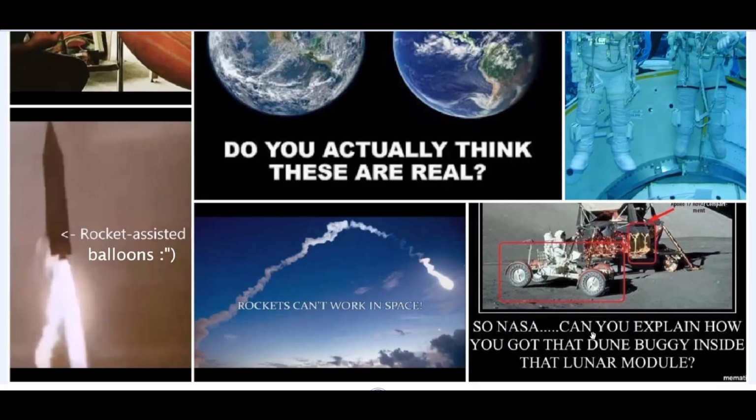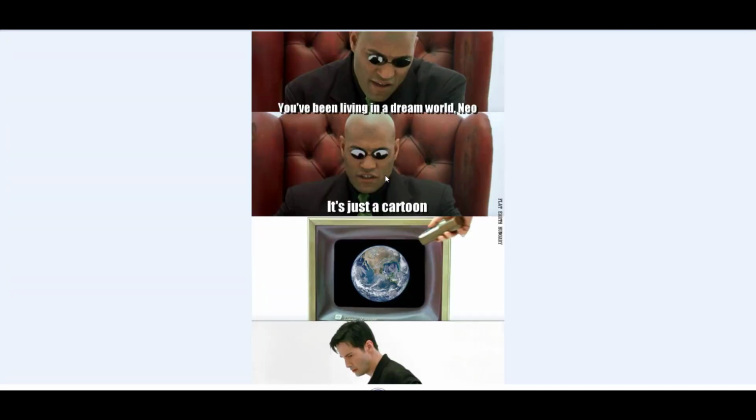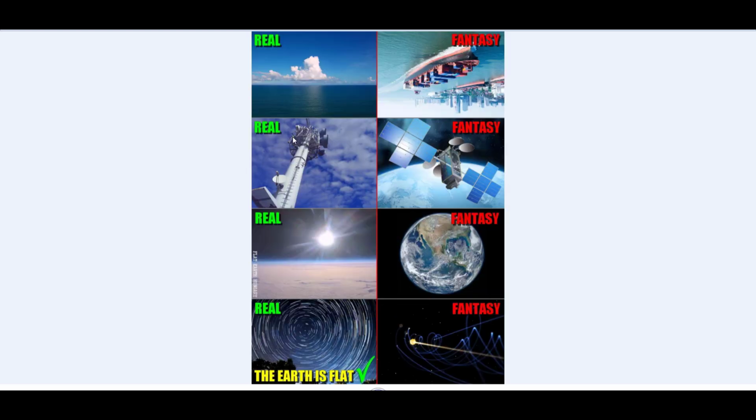So NASA, can you explain how you got that dune buggy inside a lunar module? You've been living in a dream world, Neo. It's just a cartoon. Neo cries. Reality of the real world and fantasy. Pictures are worth more than 1,000 words. Oh, welcome to the real world.